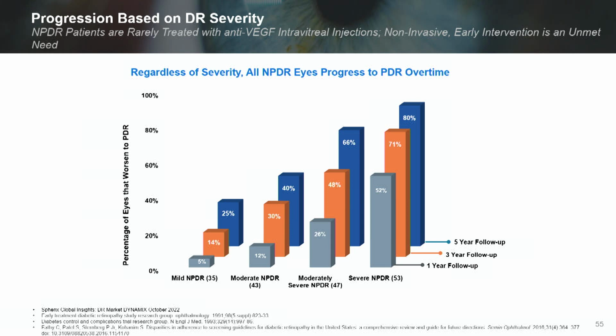NPDR patients are currently not treated with approved therapies for DR. That's because they're invasive and have treatment burden. So the current standard of care is just wait and monitor. All eyes will progress regardless of NPDR. Therefore, there is a huge unmet need to treat this NPDR patient population, and APX has the possibility to address this unmet need.